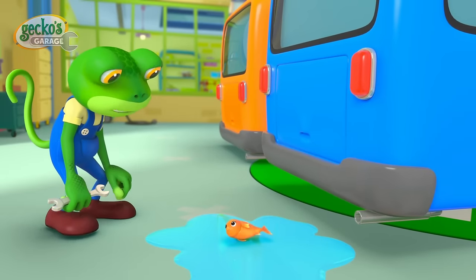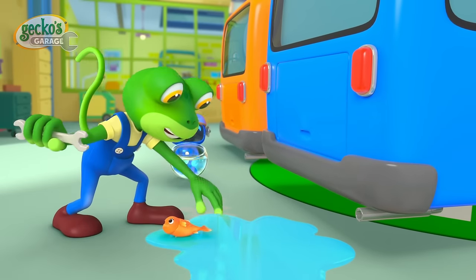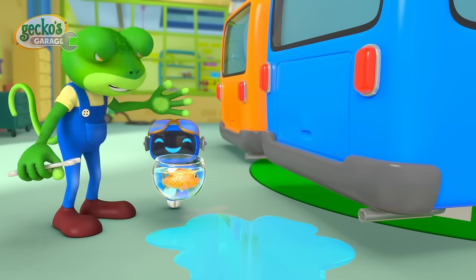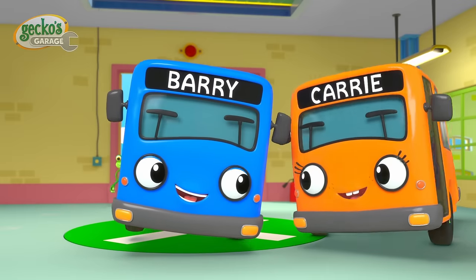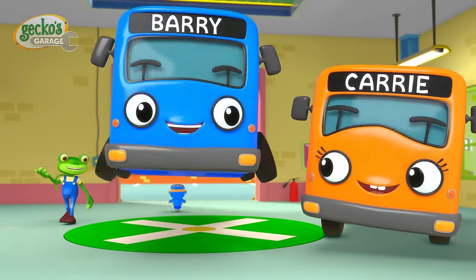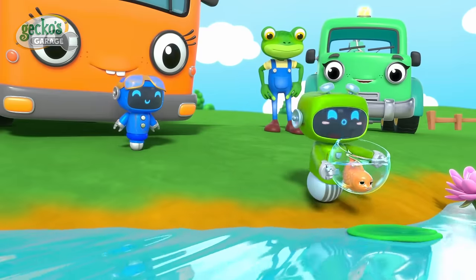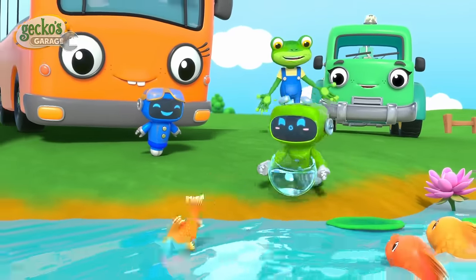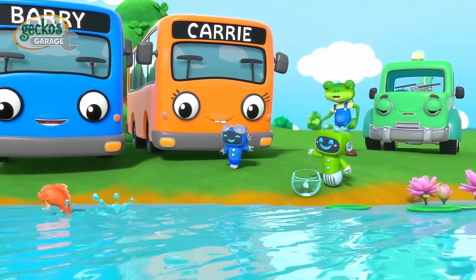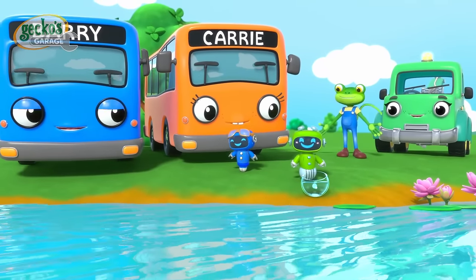I knew there was something fishy going on. That fish must have been stuck in Barry's exhaust. That's why his engine wouldn't start. It's so nice when your friends come to visit. It helps you get better much faster. The fish is home safe and sound. His friends must have been worried about him. Well, all's well that ends well.